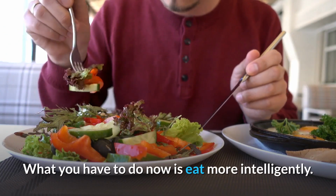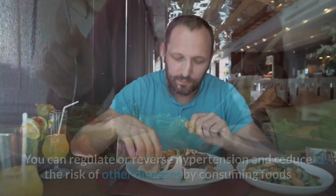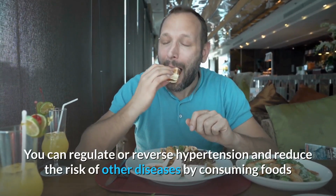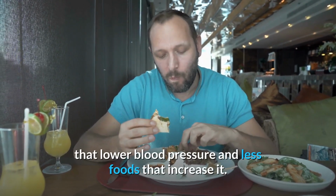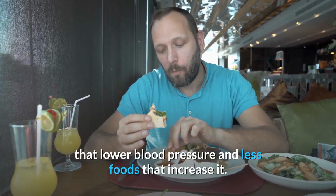What you have to do now is eat more intelligently. You can regulate or reverse hypertension and reduce the risk of other diseases by consuming foods that lower blood pressure and less foods that increase it.